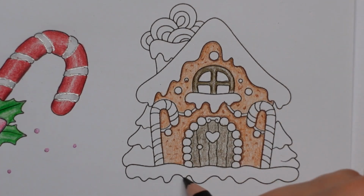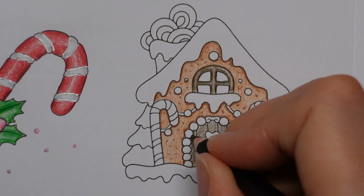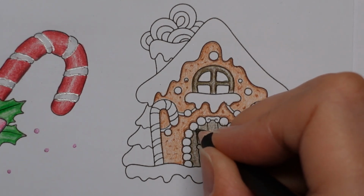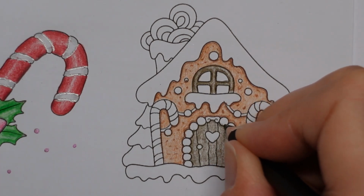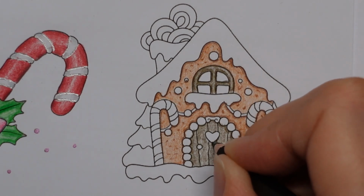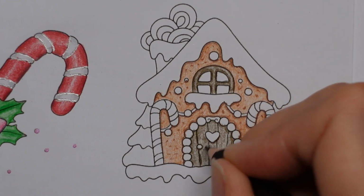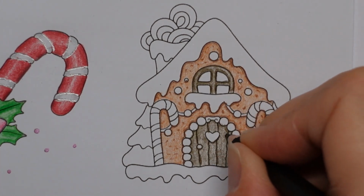I'm thinking that this bit under here I might do in a green. I'm going to do around the edge to make it look like grass rather than snow, because otherwise it's just lots of white on white, if you know what I mean. There we go, put a bit of shadow under the door and window and just emphasise those lines. There we go.